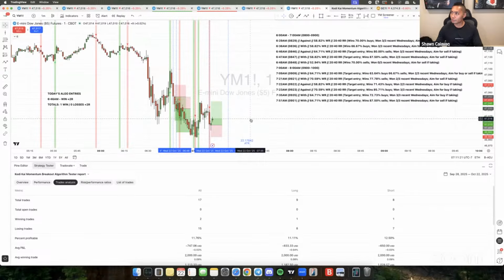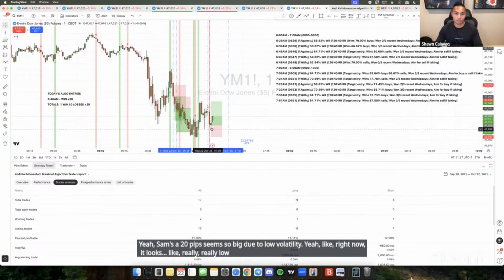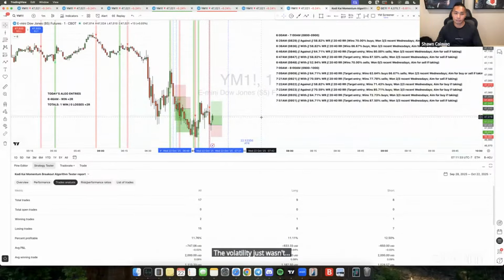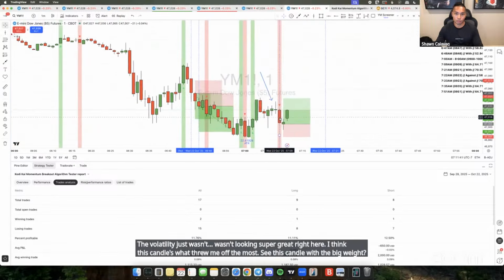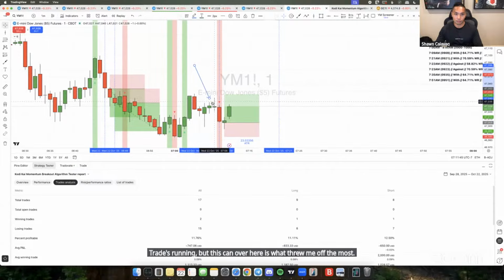Sam said 20 pips seems so big due to low volatility. Yeah, right now the volatility is really, really low, right? I think this is probably going to hit, but the volatility just wasn't looking super great right here. I think this candle is what threw me off the most. See this candle with the big wick? Trade's running, but this candle is what threw me off the most. The algo is still pretty spot on with that entry though.